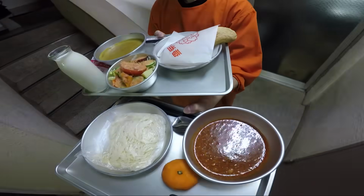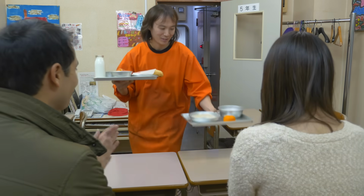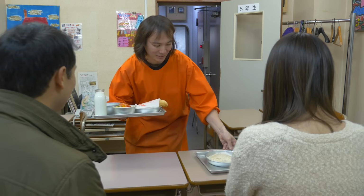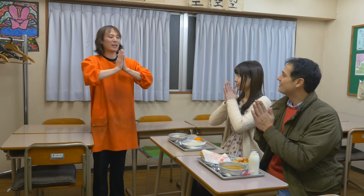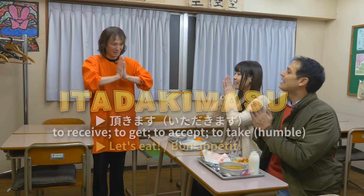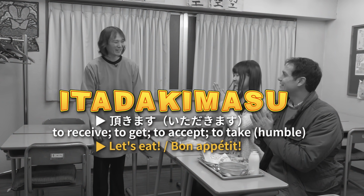The classroom was starting to smell a whole lot better. Before eating, you have to do one important thing. Say, itadakimasu, or bon appetit. Itadakimasu. Itadakimasu. So, what's the deal with Japanese school lunches?